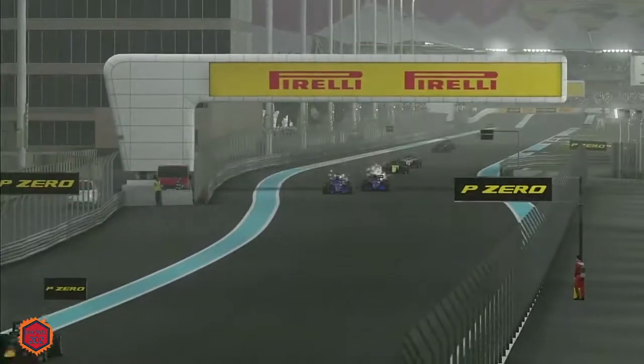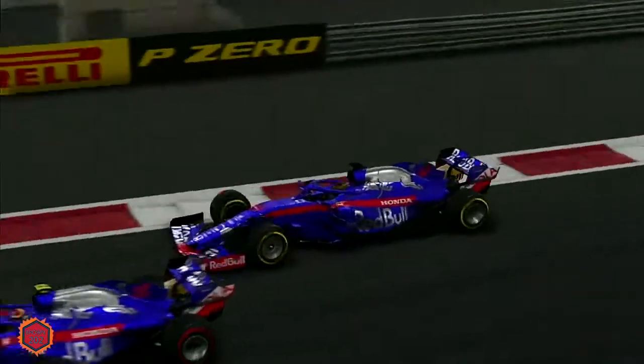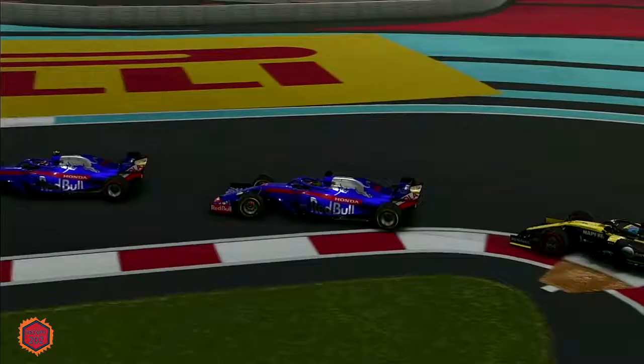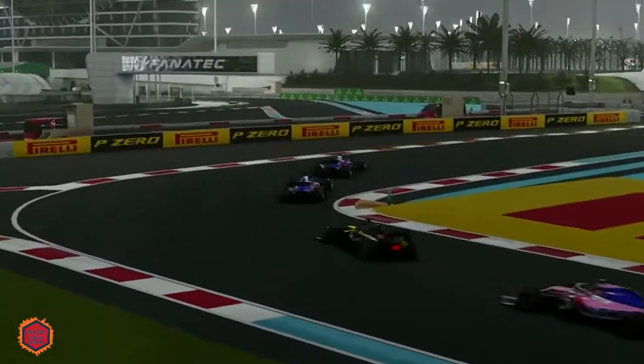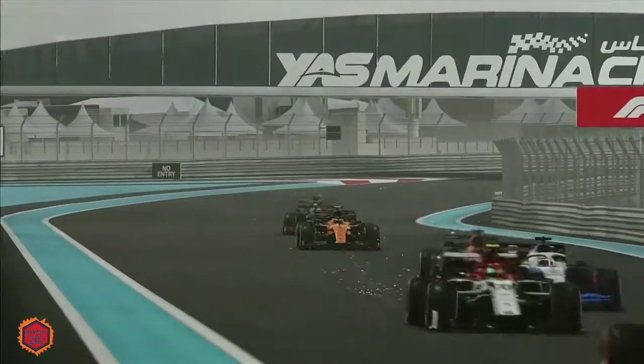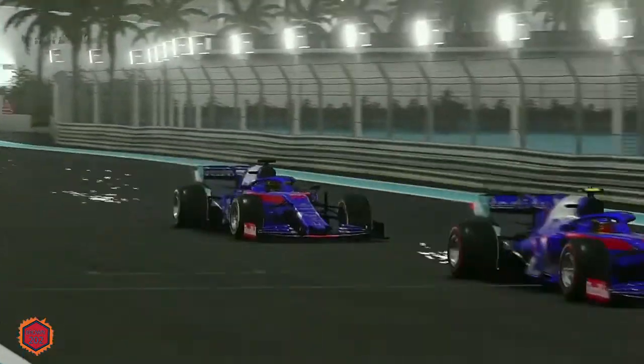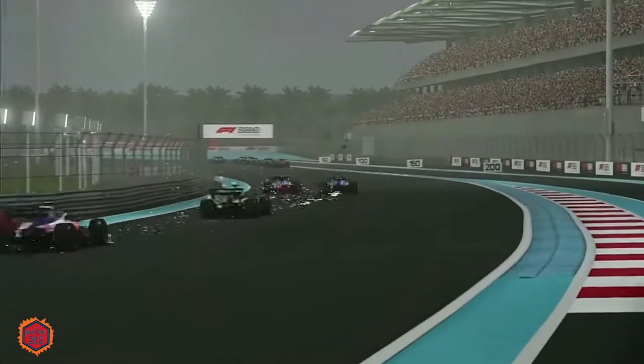Of course, he is on the soft tyre, we're on the medium, so he does have the tyre advantage, and he's gone down our inside. And he's got the job done on us. I didn't really want to try and carry that move on through the chicane, because I knew I'd have DRS in this second part, on the second straight.